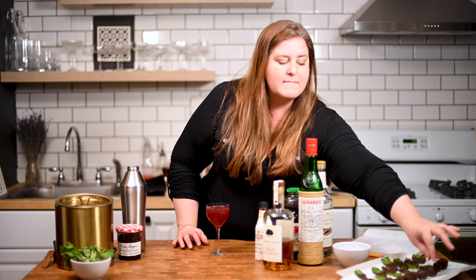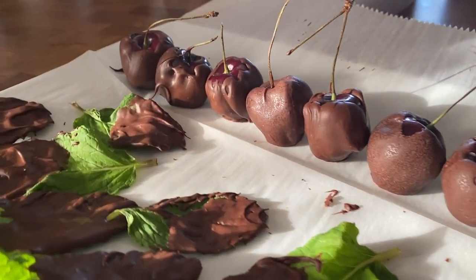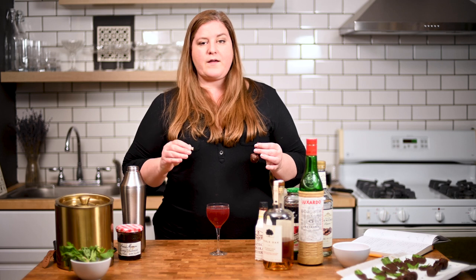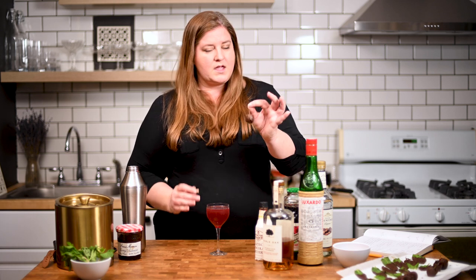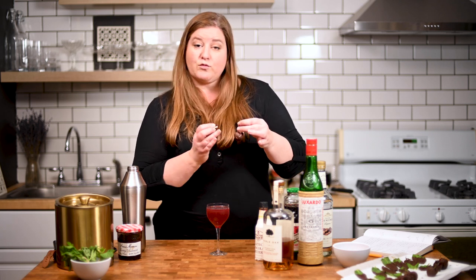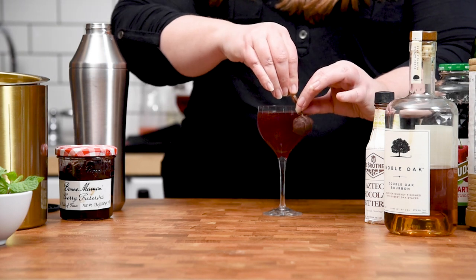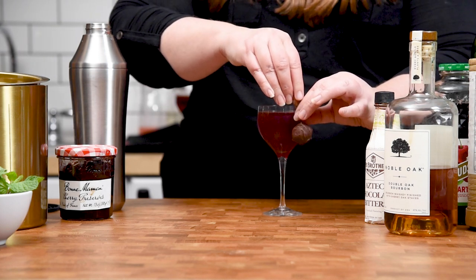Okay, and to garnish this one, I might have gone like a little extra. I actually made dark chocolate covered cherries. To make your own, simply get some dark chocolate chips, pop in the microwave for about 20 seconds at a clip, stirring in between until the chocolate is nice and smooth. Dip your cherries, set them on parchment. In about 10 minutes or so, the chocolate will have re-hardened and formed a candy shell. So we're just gonna take a cocktail clip.